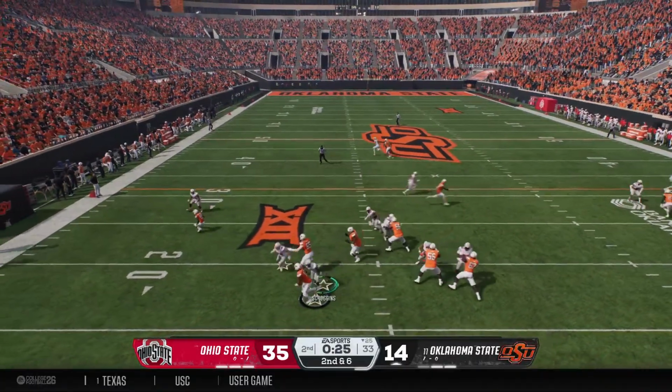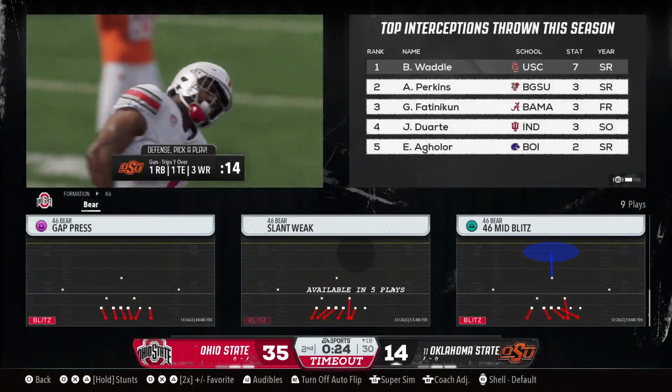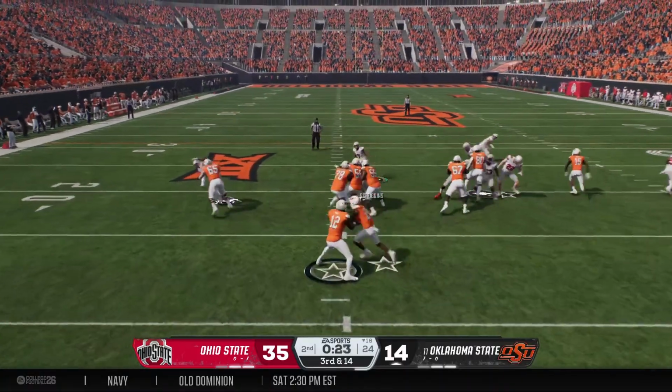Wants to throw. He's working against the clock. And the pressure gets there. And down he goes at the 18. Timeout called by the defense. It's their 1st of the half as they'll make some adjustments.